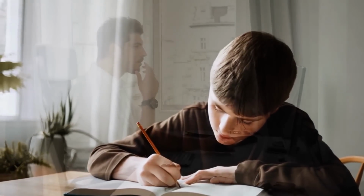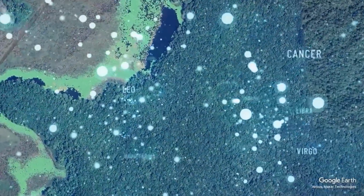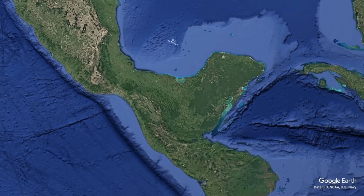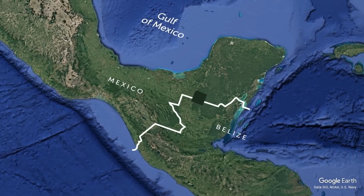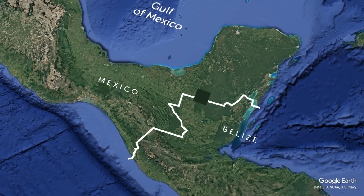Empire. He had hopes, so he reached out to a friend inside the Canadian Space Agency to verify what he had found. Since he had already won awards for his research, he had friends in high places, and that's when things got interesting. According to the images, there was a large square area on the border of Mexico and Belize that looked like the remains of a city.